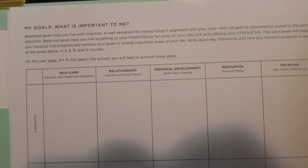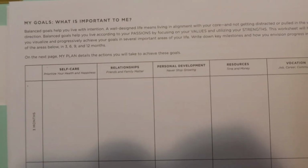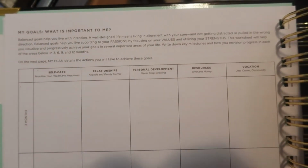all your aspects of your life. This is what I like about this planner, is it takes you into account, not just work, not just this, not just that. So this is a great one-stop shop for keeping track of your life. Love it.